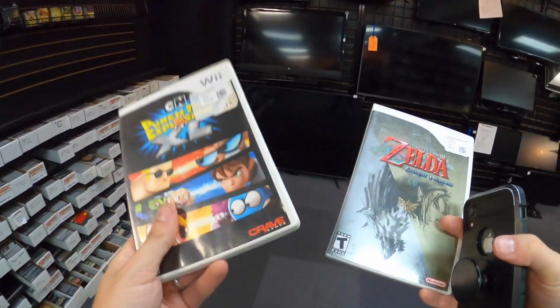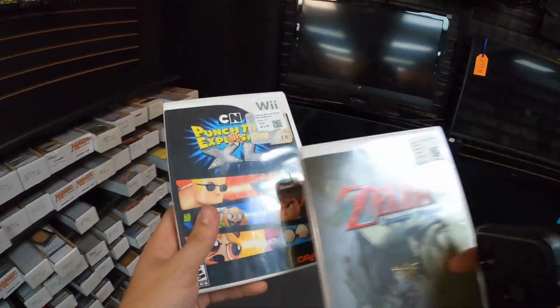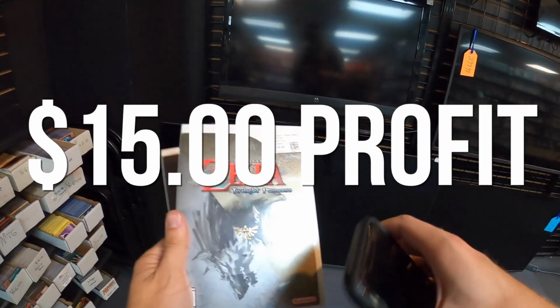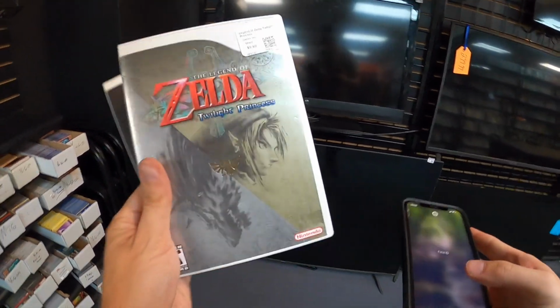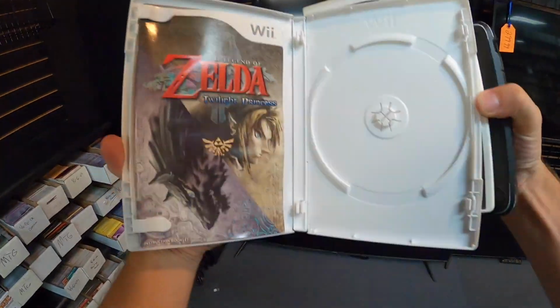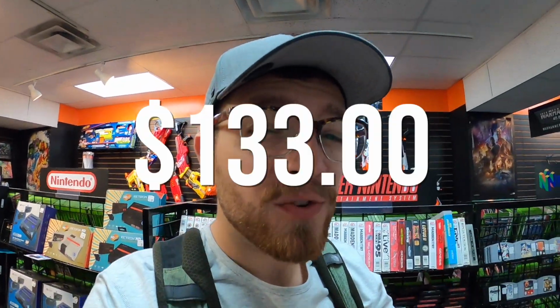All right, so coming away from the Wii section of all things with a couple of good titles, this one, Punch Time Explosion for 13, should be able to make like 15 in profit on that. And then Zelda Twilight Princess is doing fairly well on Amazon as well for only 10 bucks, and it is nice and complete. Should be able to make 8 bucks on that guy. Haven't found much else to flip so far besides these bad boys, but that does leave us with $133 that we can spend on GameCube stuff.